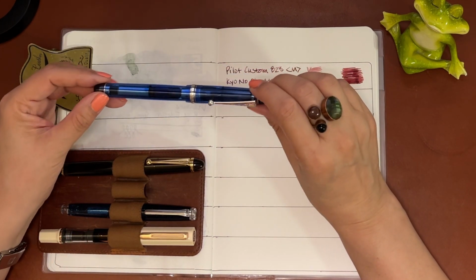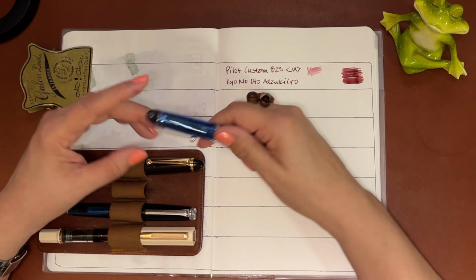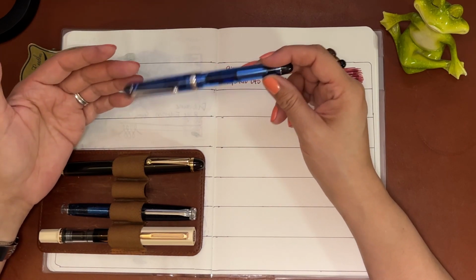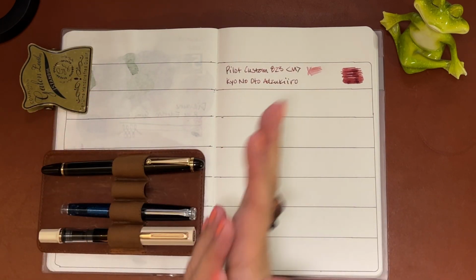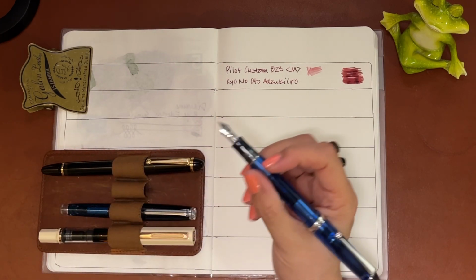The second pen that I have inked is returning from last month. Now, I did not reach for this pen very much. I did journal with it a little bit, but it's kind of a shame that I didn't journal with it as much as I would have liked to, because it is a really beautiful pairing. And this is my Pilot Custom 74.